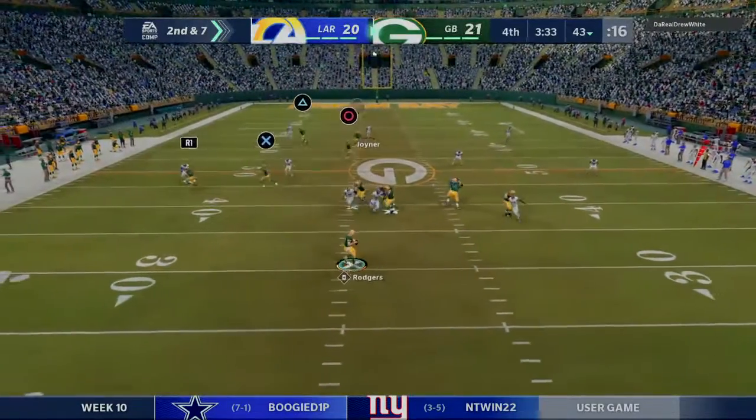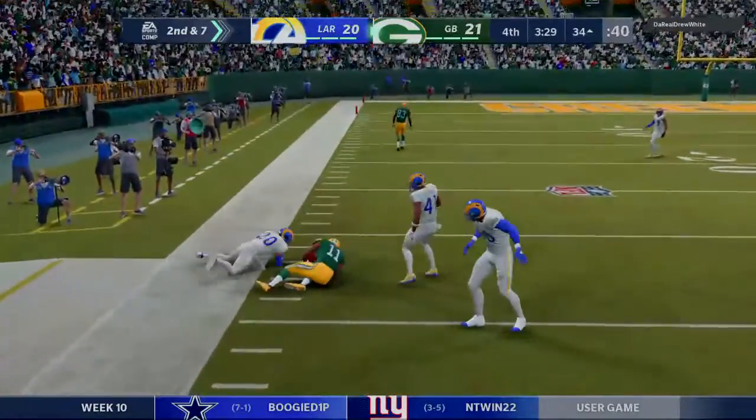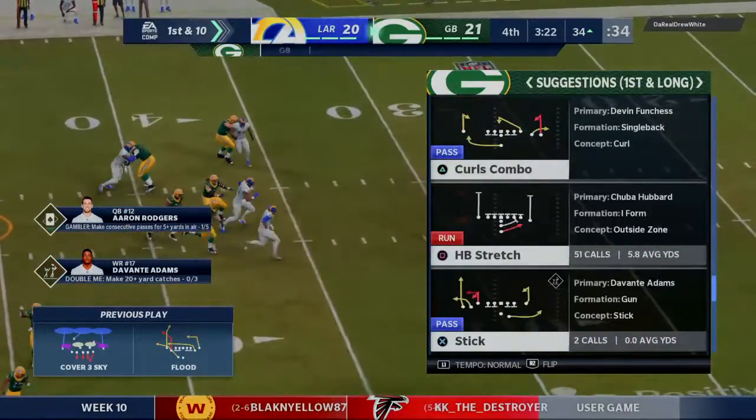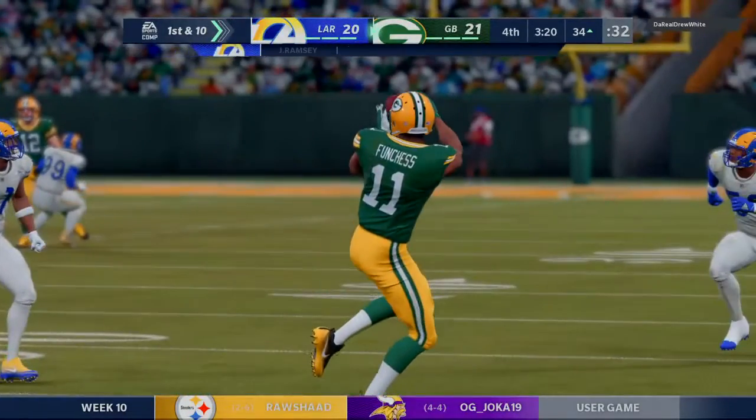Shotgun now for Rodgers. Caught left side by Funchess. And this is going to be another first down as the tackle's going to be made at the Rams' 34-yard line. 23 yards the pickup there. 1st and 10 at the 34-yard line.